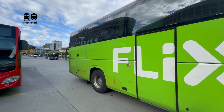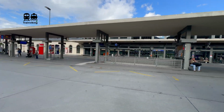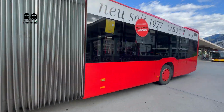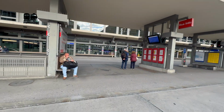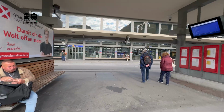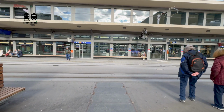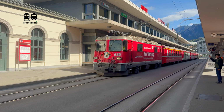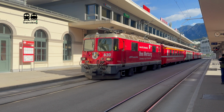See, there are also some long distance buses, like Flixbus. This bus went to Germany. Although, you will also find long distance trains from and to Germany that do depart from here. And if you count the Bernina Express that is partially a regional train as well, then you also have a regional train to Italy from and to here.